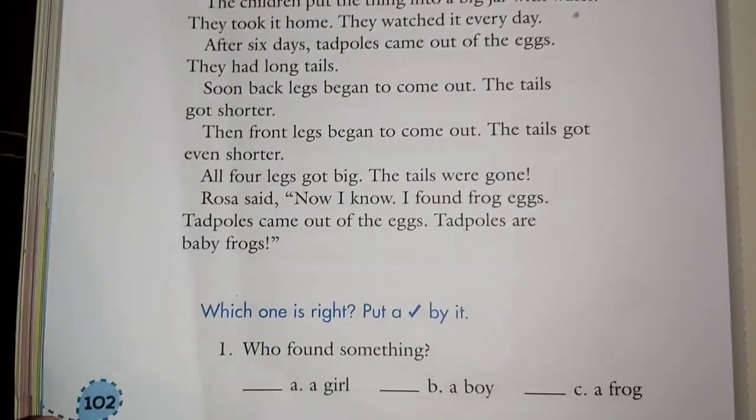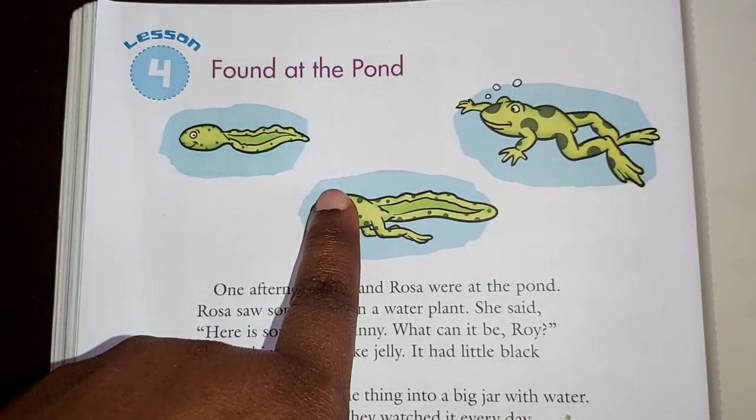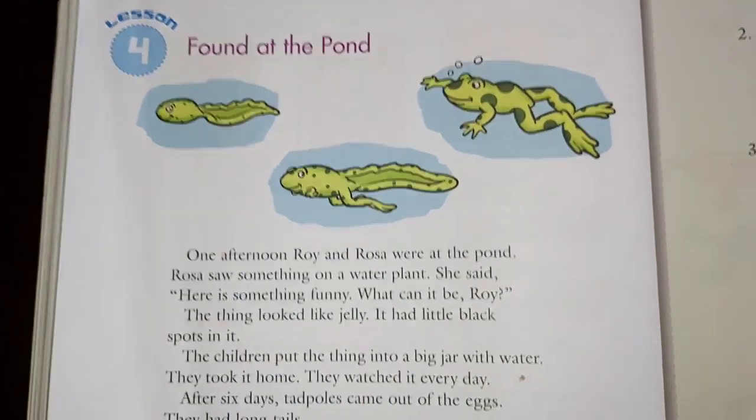Okay, guys, we're going to be reading page 102 on day 3. So we're reading this story, and it says what? Found at the pond. Now let's see what was found at the pond.